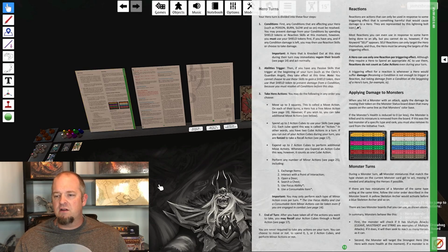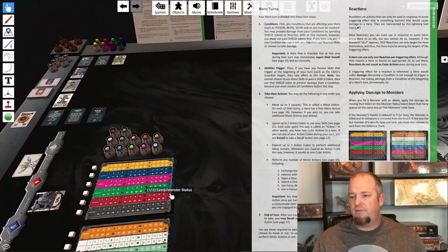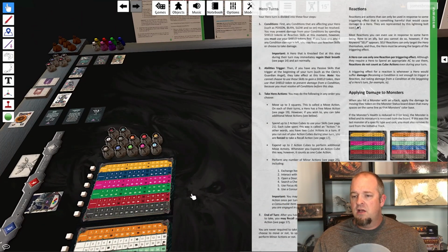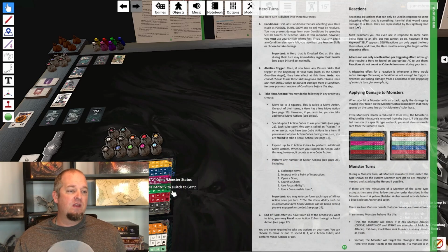And then, even here, look at how the monsters are tracked. This is a way of tracking monsters. Gloomhaven has its own way of tracking monsters. Which is better? I don't know. I haven't played this game enough yet, but you can go and play and figure that out. You're going to uncover things that were not obvious before.